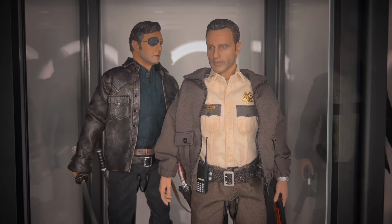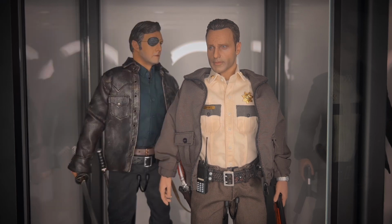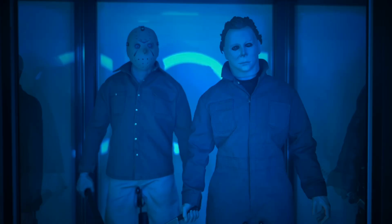There's a Rick Grimes Season 7 where he's got the longer hair and the beard coming out, more iconic looking Rick Grimes. I can't wait to pick that up. I hope it's good. Okay, I've put on some spooky blue lighting for these next 2.